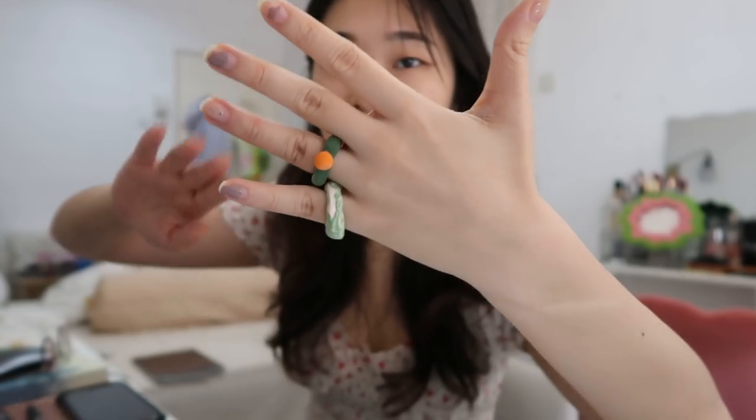What? They will look really cute in pictures, but I don't think I'll ever wear this out just because if you see it in real life, they look really tacky. Okay, so now you guys know, don't ever make rings out of soft air-dried clay. Use regular clay instead.